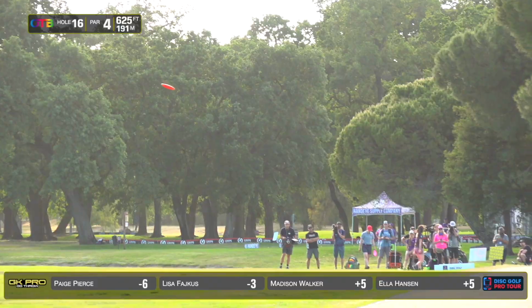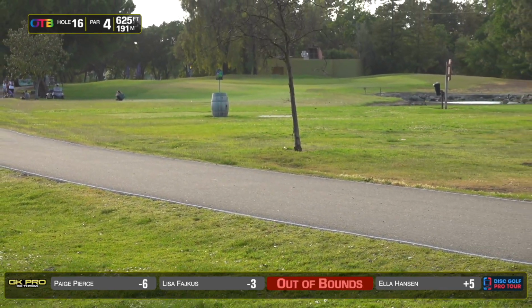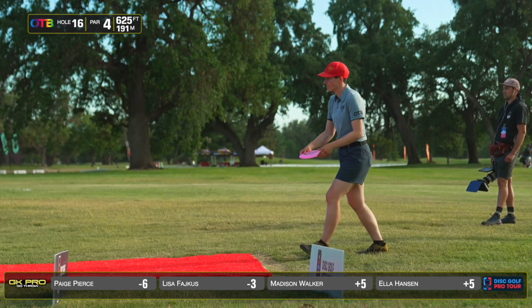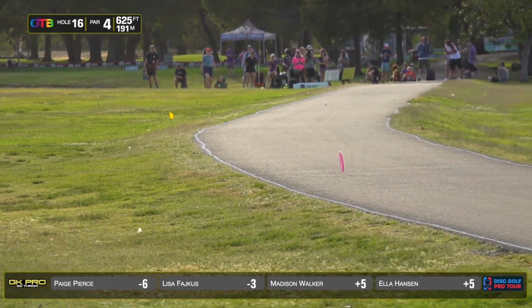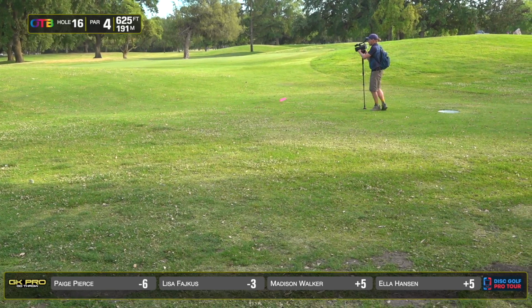Here's the risk. Yeah, it looked like I got taped. Yeah, I got caught up with the right to left crosswind. That's not going to help it at all either. I was aiming at the stump on the right, so it was a big miss. Huge miss. Ella going with the roller. I love this place so much. This is an enigma, and it's really cool to see her, even though she's really new to the sport, throwing rollers right away.